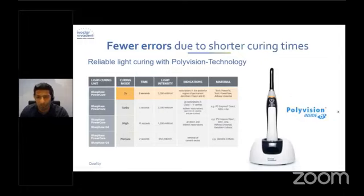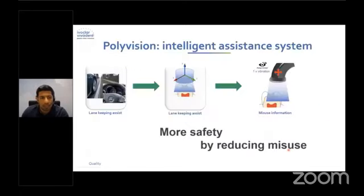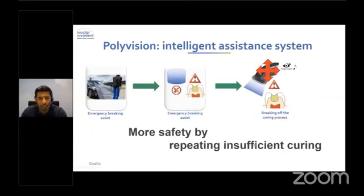Hence why they came up with the Polyvision, to be sure that you're not curing inappropriately. Like with new cars nowadays, you have lane keeping assist. So when you veer off from the tooth or the material, the light cure will vibrate and bleep. Now, if you completely miss the tooth, for example, or even accidentally try to light cure someone's eye, it won't switch on. It will just cut off completely. Okay, so you can be sure of that.